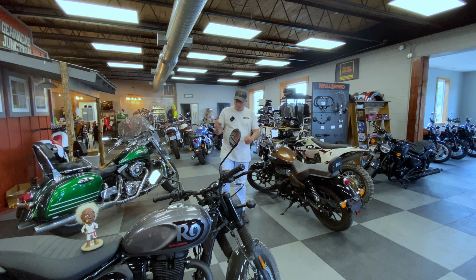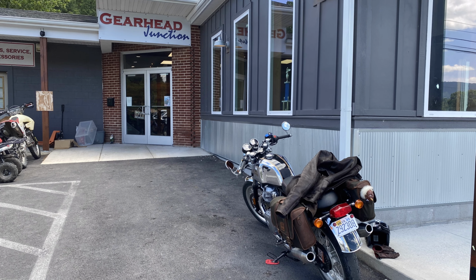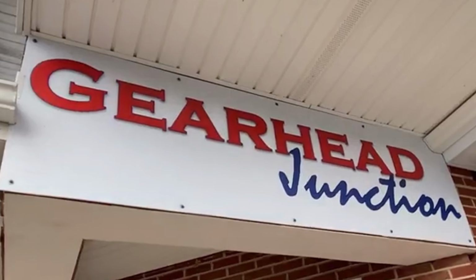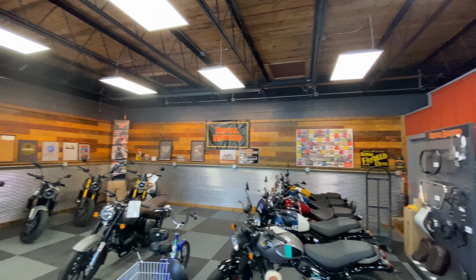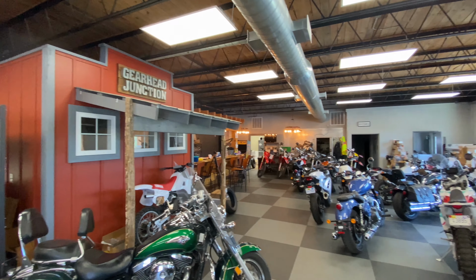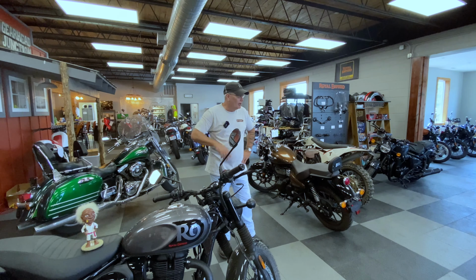Everybody. Me and Jobu are at Gearhead Junction in Pembroke, Virginia, once again. This is my local Royal Enfield dealer, even though it's 2 hours away. I'm meeting up with someone to go do a ride, and I've got some time to kill, so I figured me and Jobu would walk around and look at the bikes, and I'd give my thoughts on them.